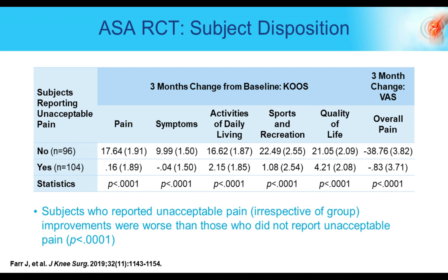We also looked at, just because we wanted to investigate it a little bit more, what led to patients saying, hey, this is not good enough. So if you look at the sub-analyses and you separate the PRO changes from baseline in those subjects that reported or did not report unacceptable pain, it just confirms their more binary choice of yes or no based on their PROs.